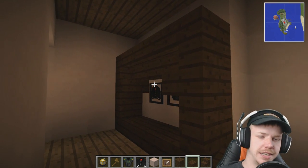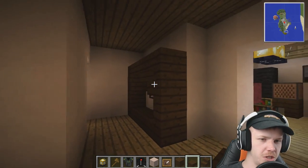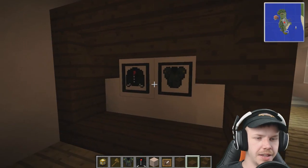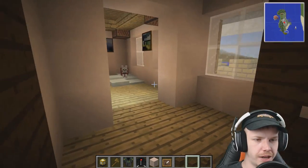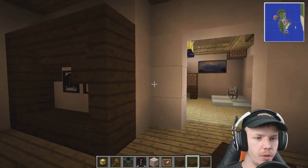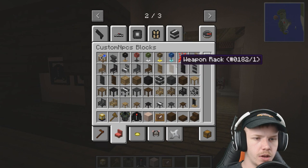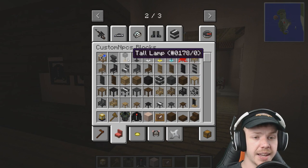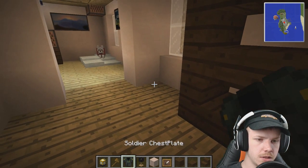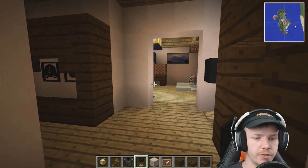Maybe you guys can give me some suggestions, because I'm not 100% sold on that. It's good to have a place to store your coats, but I don't know if I 100% like it like that. Okay, I want a lamp in one corner, and I want a plant in the other corner. Lamps. What color? Black? Do we go with black? Green, black, and red. I think that works out really well.